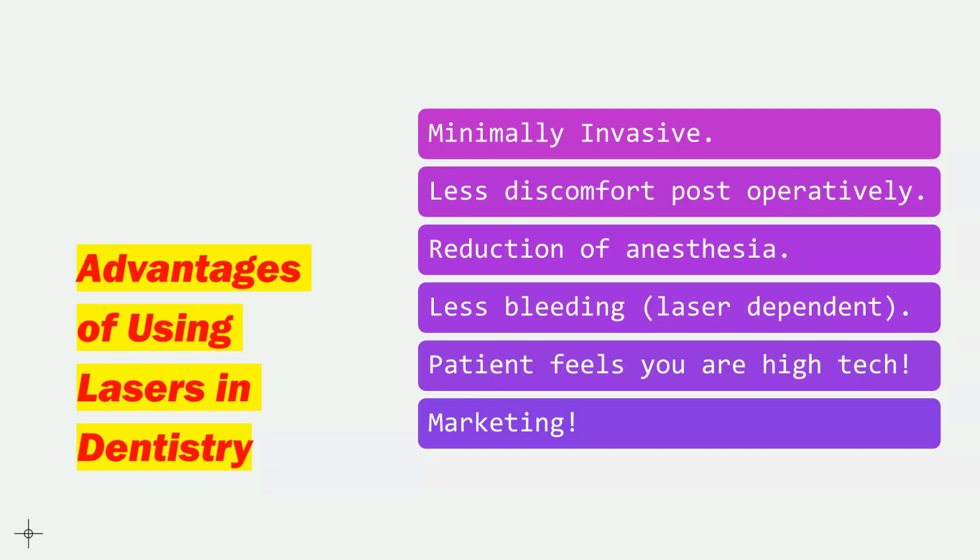So why diodes? Well, first of all, they're minimally invasive. Number two, you have less discomfort postoperatively than with other modalities like scalpel and electrosurge. You can use less anesthesia. So for instance, if I'm troughing, typically on the palatal, I do not have to anesthetize. The patient will feel a little something, but nothing that's going to bother them. You'll have far less or no bleeding at all. Of course, that's tissue dependent.